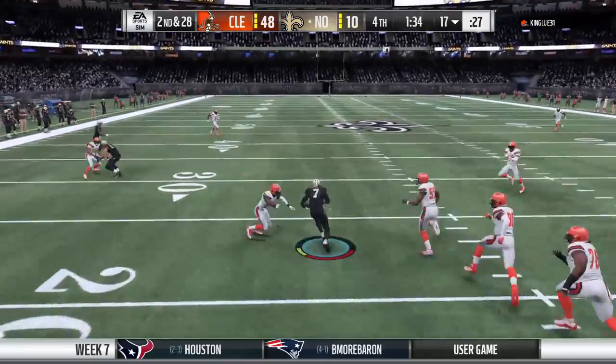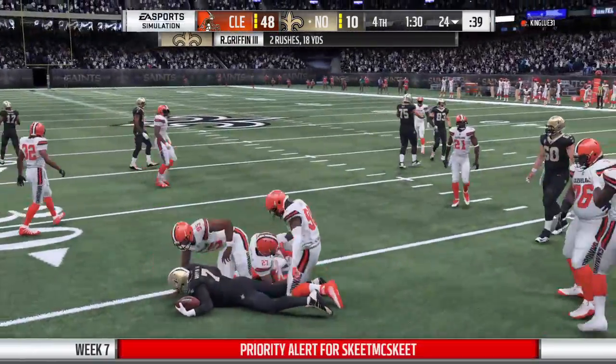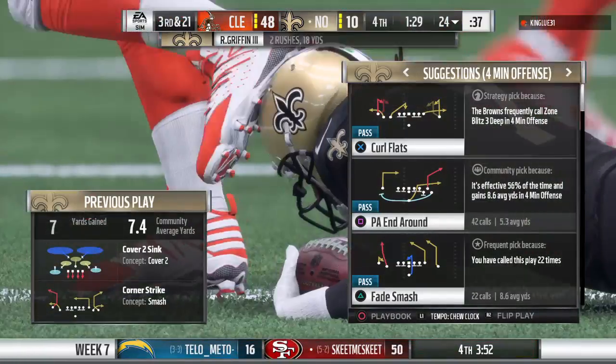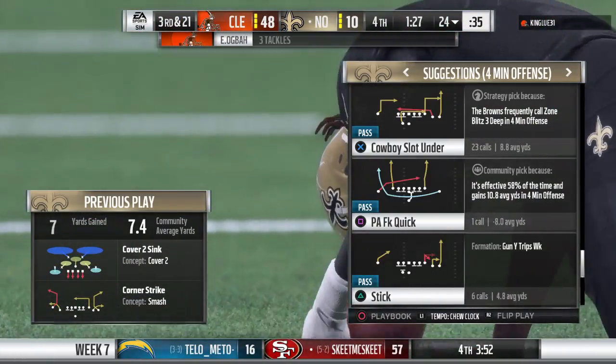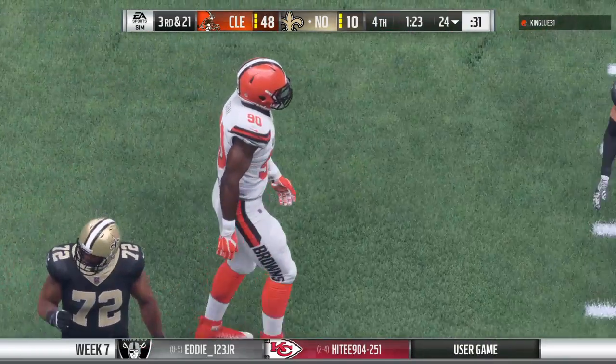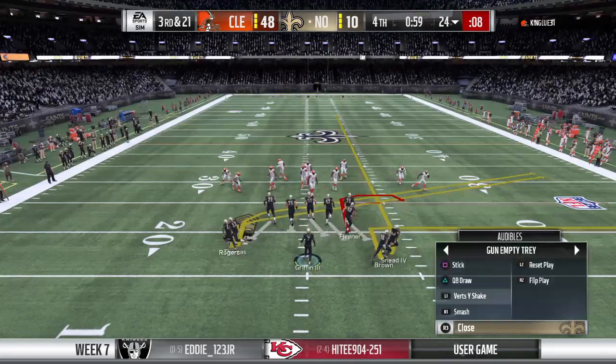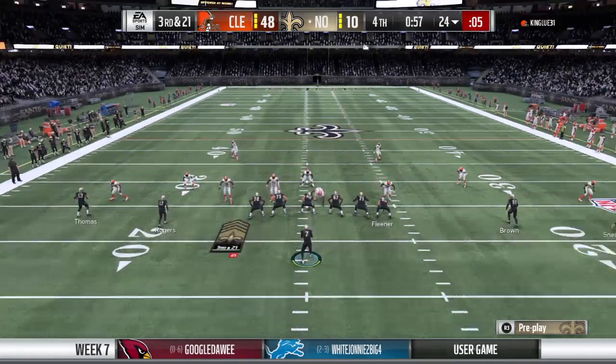Buying time to his left. And able to break one tackle, but then quickly brought down. But a nice little gain. Give him 7 there on the tuck and run, and they're in better shape now for third. Well, he did a nice job keeping his eyes downfield, waiting for someone to get open. But once the pressure forced his eyes down to see the rush, it was time to make a break for it.